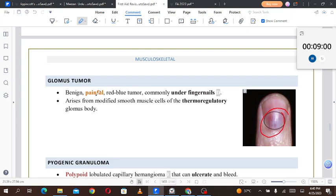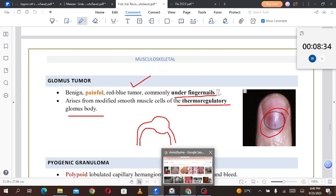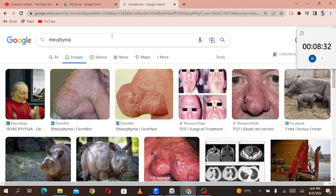So, a benign, painful, red-blue tumor commonly found under the fingernails. It arises from modified smooth muscle cells of the thermoregulatory glomus bodies. Glomus bodies are areas of the skin in which the arteries are in direct connection with the veins. I guess it is an arteriovenous fistula where there is rapid blood flow, and that rapid blood flow is regulating the body temperature. So the glomus tumor is present inside the glomus bodies, which are thermoregulatory structures of the body.